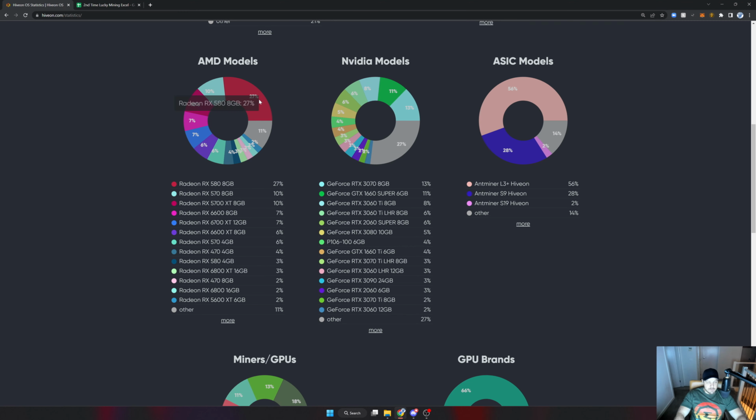So if I just jump back to HiveOS, we'll start with Nvidia. And as you can see here, the most popular mining GPU in the Nvidia stable is still the 3070, which makes total sense to me. It's the most efficient GPU. It doesn't get super hot. It still uses GDDR6, so not the X. So it's just a great GPU to mine with.